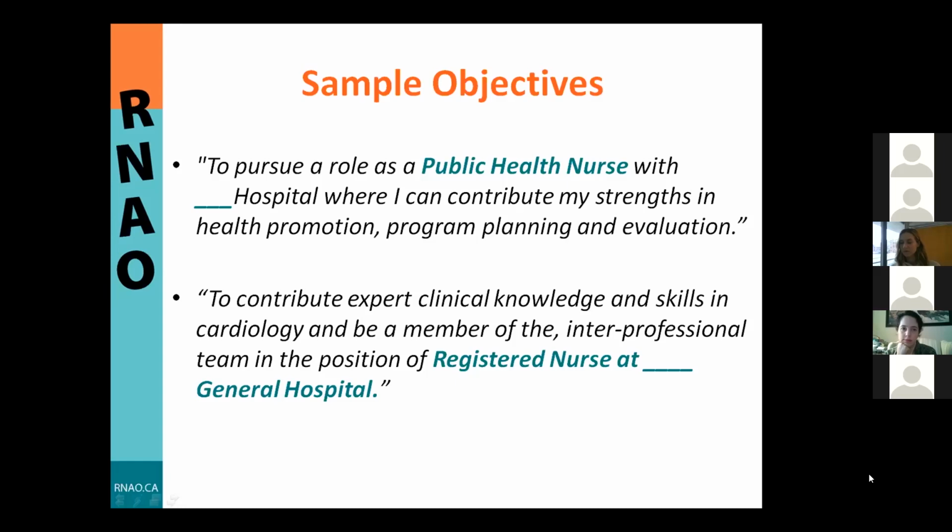A second sample of an objective, you could say, to contribute expert clinical knowledge and skills in cardiology, or it could be peds, and be a member of the interprofessional team in the position of registered nurse at X, Y, or Z general hospital.